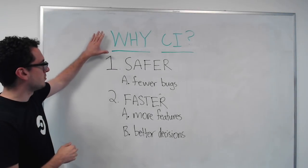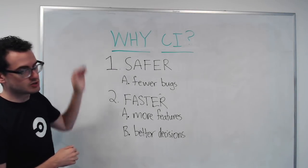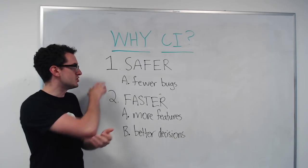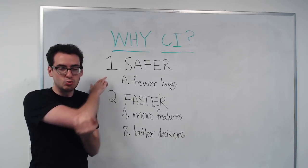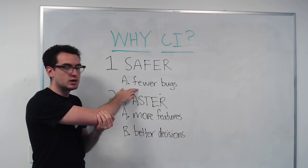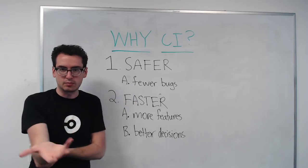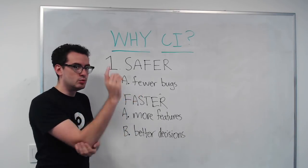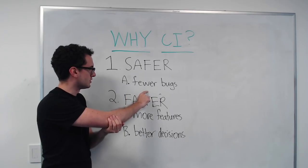So today I'm going to talk about why continuous integration is such a good thing for you. You might have picked this up from last time, but it's just safer, right? The fact that you're running tests after each little bit of code means you're going to catch bugs before they even happen. It's kind of like Minority Report for software development. Think about it that way. That's a movie reference. So there's fewer bugs, okay?